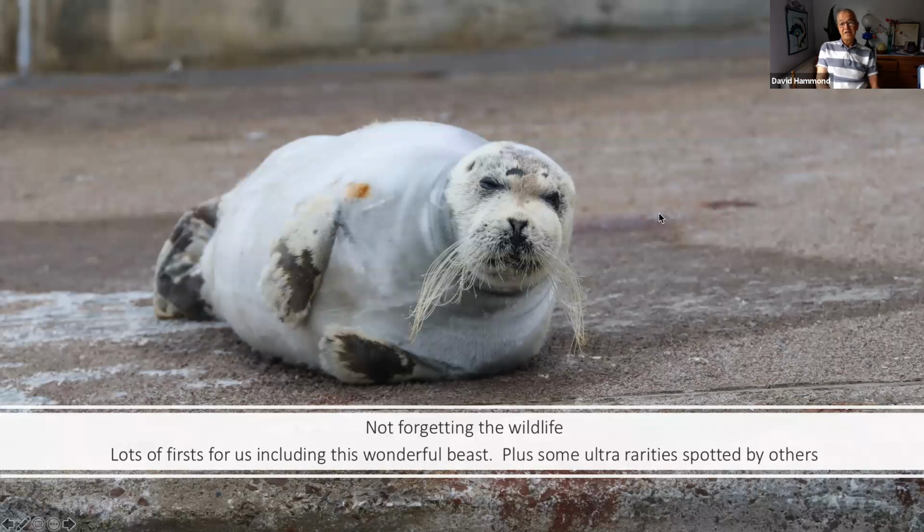So one of the major things we mentioned earlier that we love was the wildlife. And no matter where you go, you see it everywhere. They aren't afraid of anything. They're happy for you to be around.